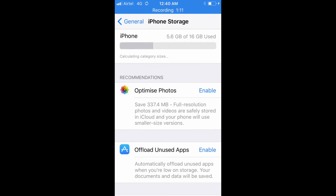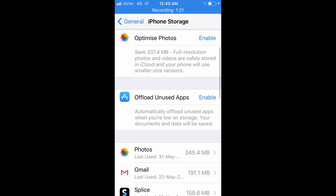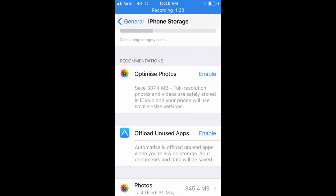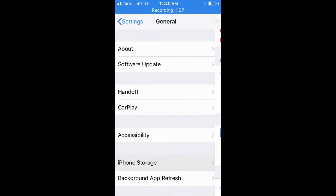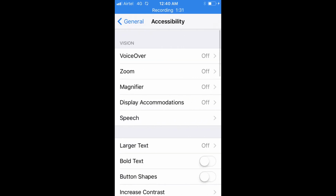Third comes the storage. There is now optimized photos. You can save only small photos on the iPhone and save the full quality photos on iCloud. There is also offloading of apps, so that when the storage runs full, the iPhone will automatically delete the apps which are used less but save the data in case you have to use them in future.